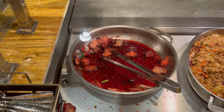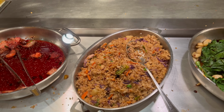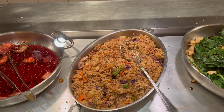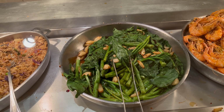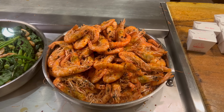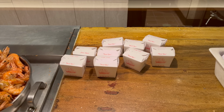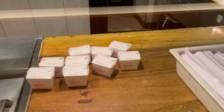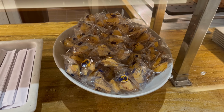And then we've got some chashu pork belly here, next to some vegetable fried rice, some gailan, your roasted bok choy here, as well as your salt and pepper shrimp. Looks like they have little to-go boxes of white rice and some additional fortune cookies here.